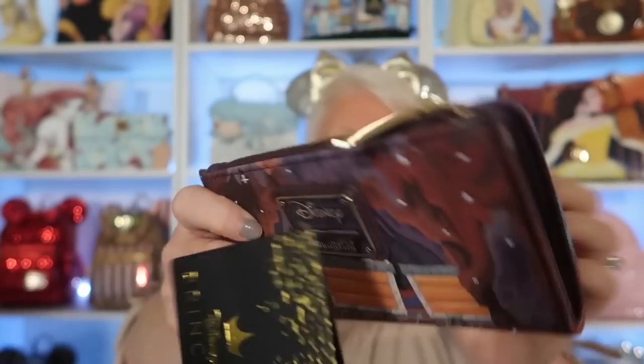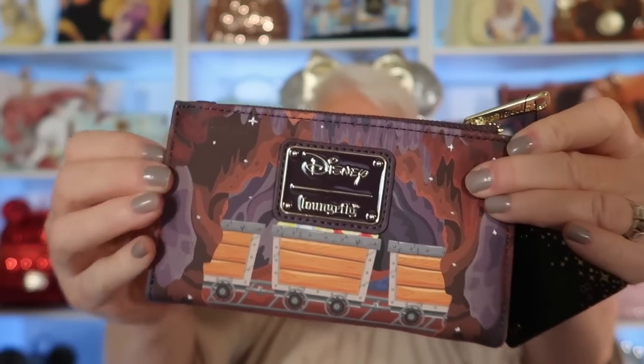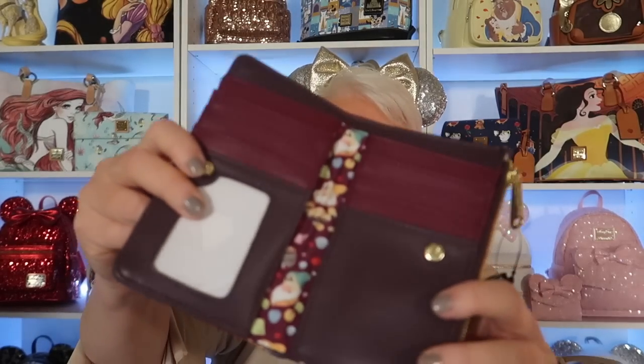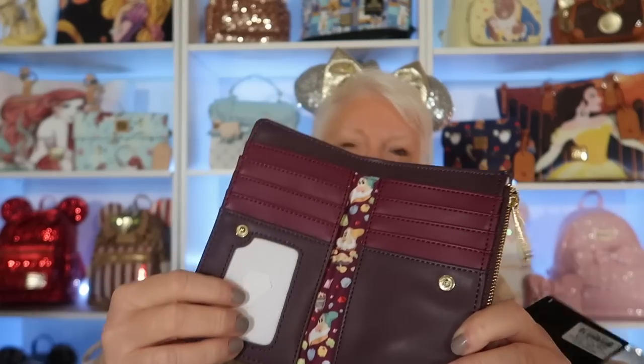Here's our tag. Here's the back with the logo tag. You see the mine carts here. It's beautiful gold hardware. And look at the inside. I love it. You see that print coming here. Your slider ID pocket. Here's for your paper money. And of course you have a coin slot as well.